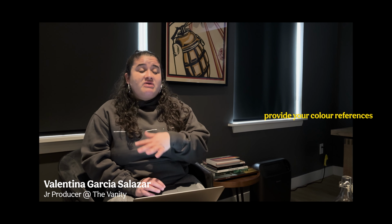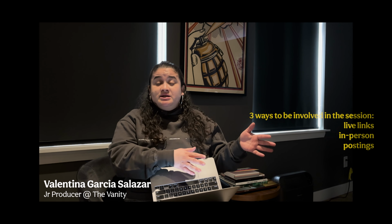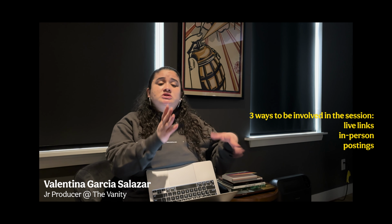Sometimes we can get color references, which is amazing, so that way we can have a base look set. Sometimes we get color notes, and every once in a while, if Jordan does have the time, we send a posting beforehand for the session so that we can just hit the ground running as soon as our session starts. There's about 3 different paths that we can take. We usually like to focus on 2, whether it's either live links in person, or we sometimes do postings only.